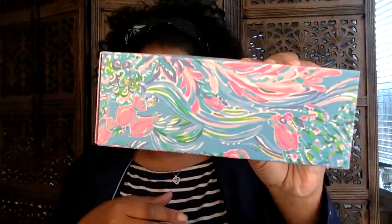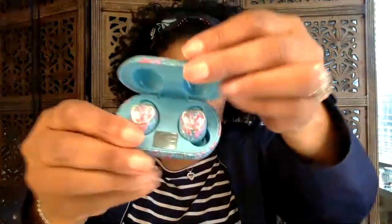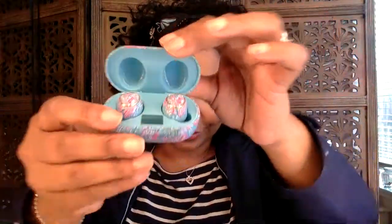Here's another box that I'm saving because I like the pattern. These actually came in this box. They are Lilly Pulitzer earbuds. And this is what they look like. And I've been wearing them so I don't have to hear sports on the TV. I'll just put my earbuds in and listen to some music while I read or do something else.